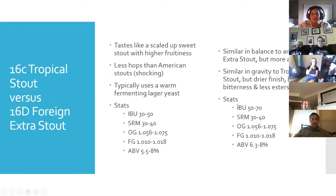I thought this would be a good little slide for you guys to see a comparison, because when you look at the stats, they're pretty much the same, except the foreign extra stout is just slightly higher on the IBUs.